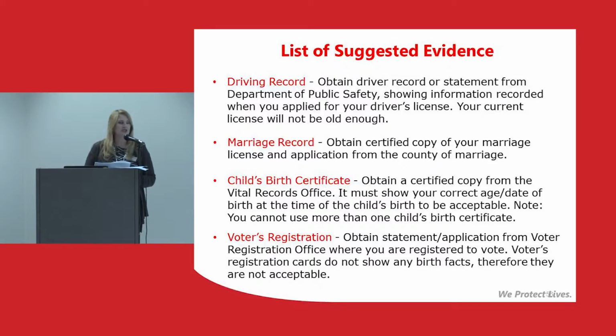A child's birth certificate. If you look on here, one of the things that I put down as a note, you can only use one child's birth certificate. So for example, if I had 3 children, I don't thank the Lord, but if I had 3 children, I have one and she's good, I don't want any more. But if I had 3 children, I couldn't use all 3 children to count as evidence. I can only use one. So you can only use one of anything. One school record, one birth certificate, one marriage. Because y'all know we got lots of folks who've been married more than one time.